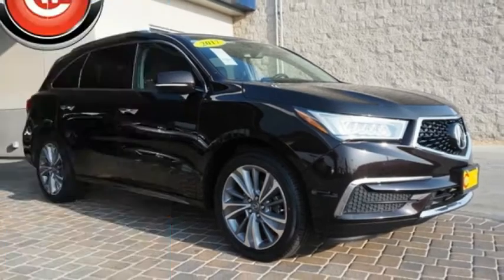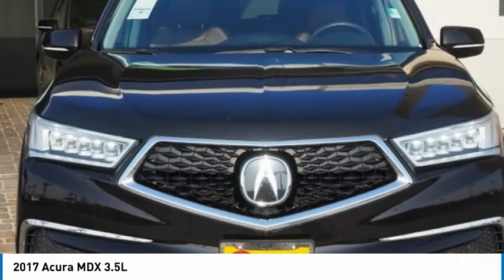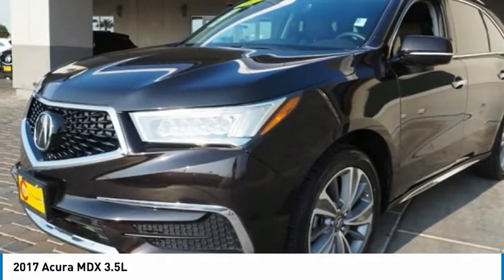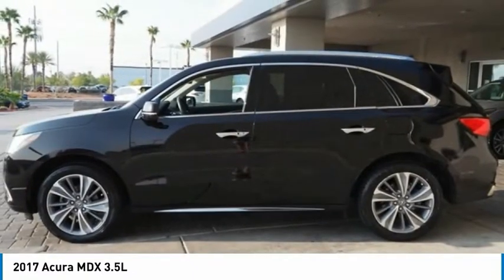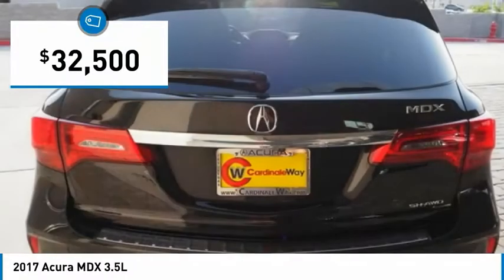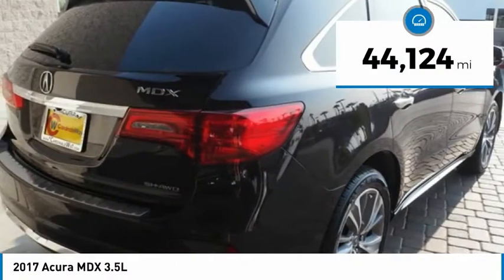Today with the 2017 MDX. The Acura MDX is a wonderful choice if you're looking for a mid-size luxury crossover SUV, thanks to its high safety scores, a strong engine, all-around utility, and capable handling, and is priced below $35,000. This vehicle has less than 45,000 miles.